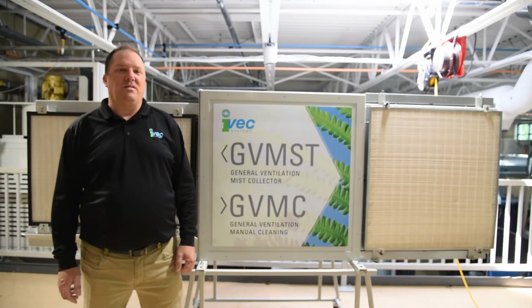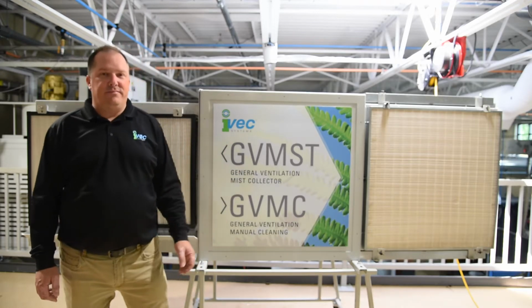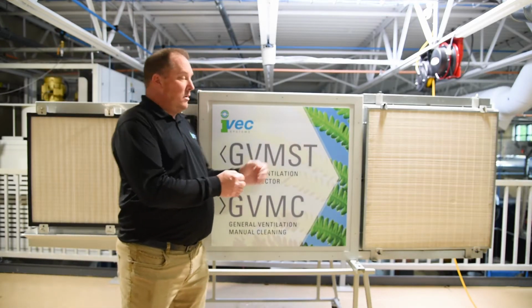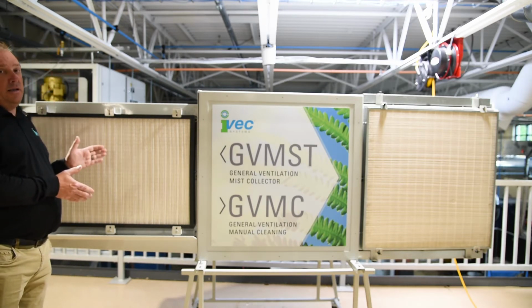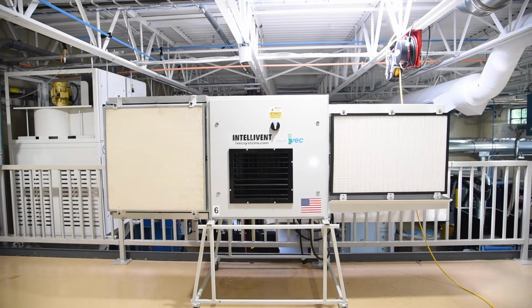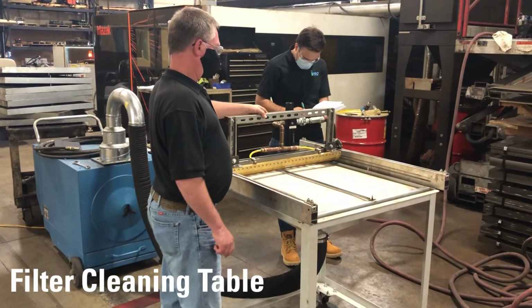Today we're going to talk about the GVMC and GVMST manual clean unit. This GVMC features not only weld smoke collection, which is a manual clean filter, but oil mist as well. We can collect oil mist and you can clean that as well. Ivec Systems is the top of the line in sustainability, minimizing the landfill of filters. Instead, we're cleaning them, and we're also saving energy with intelligent controls.